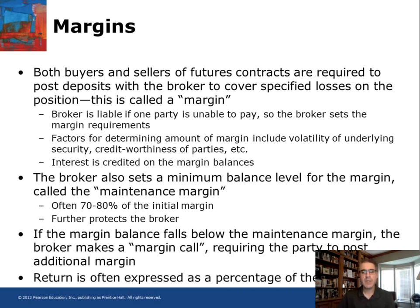Here's how it works. The broker, as the counterparty to all futures contracts, is ultimately liable to pay if one party defaults. So the broker specifies the amount of margin required, say 10% or 20% of the value of the contracts, in order to feel comfortable that the broker's risk is minimized. The broker might use such factors as the volatility of the underlying security or the creditworthiness of the parties in order to set the margin size.